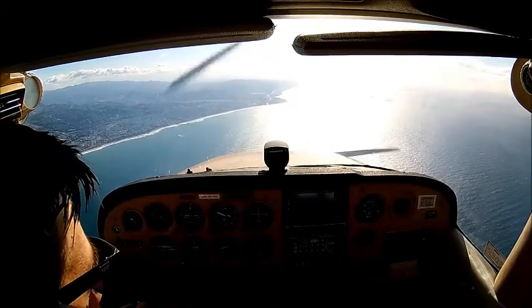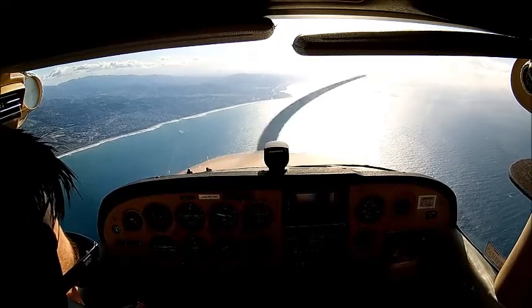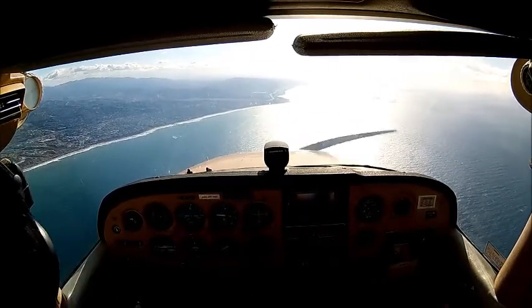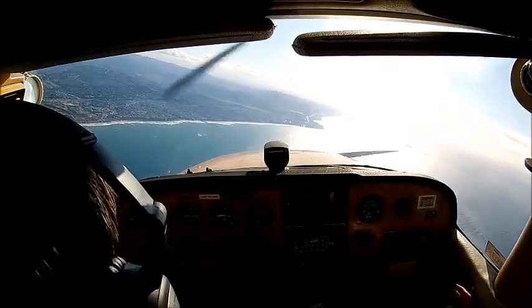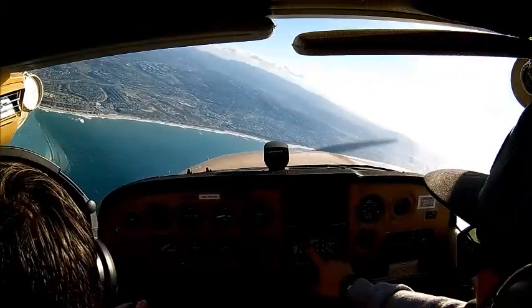8 Quebec Bravo, maintain VFR at or below 3,000 feet. Traffic 5 miles south of you, Centurion, 3,500 northbound. Looking for traffic at or below 3,000, 8 Quebec Bravo. Advise on initial contact. You will have information Quebec.